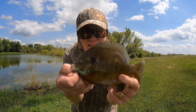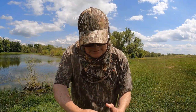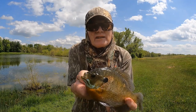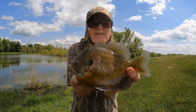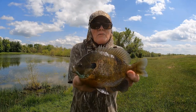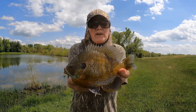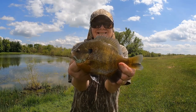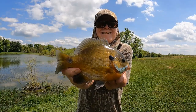First fish today is this near 10-inch bluegill, really nice bluegill, and he hit the worm actually as soon as it hit the water, to be honest with you. Really wonderful fish, man. I love him like this, yes sirree. Quite a fish.